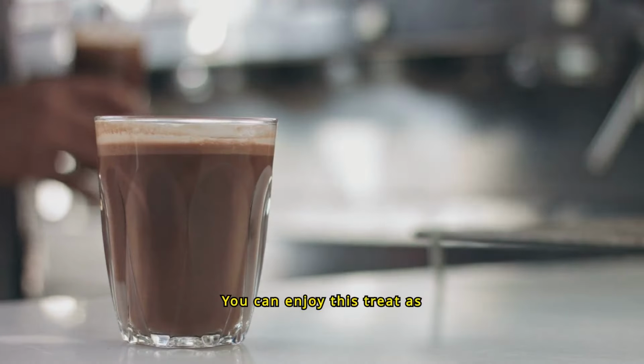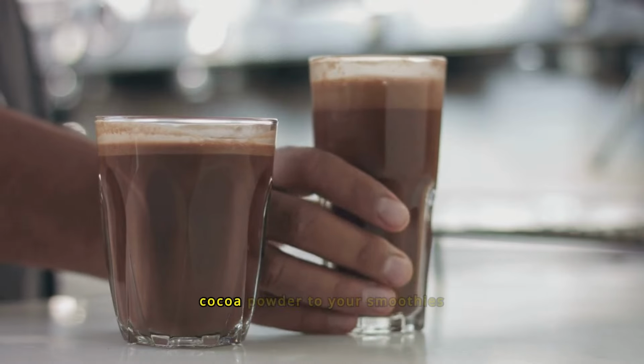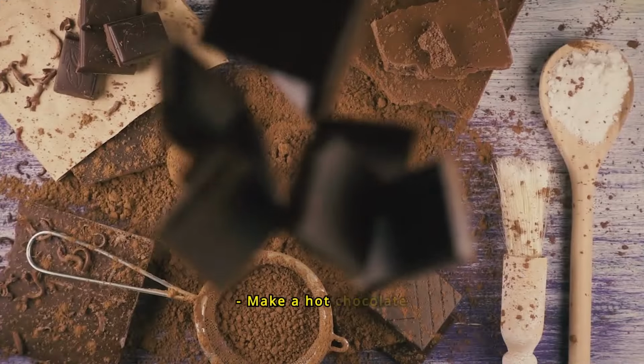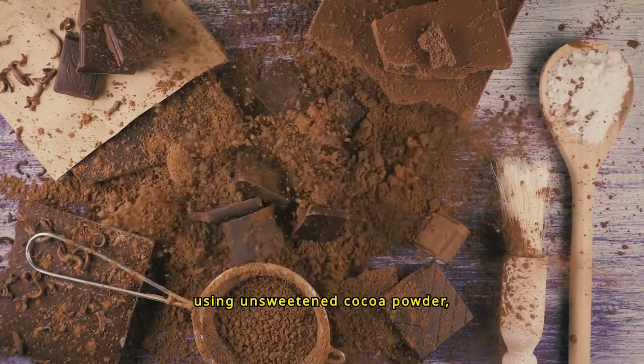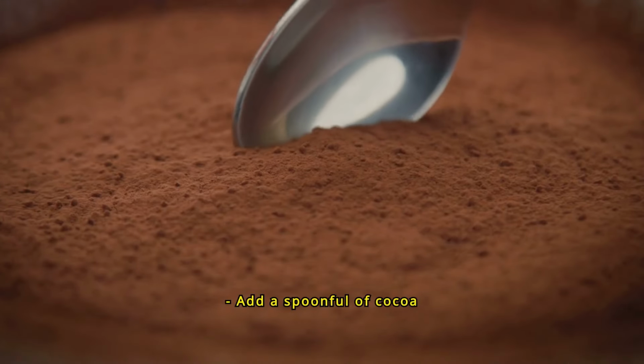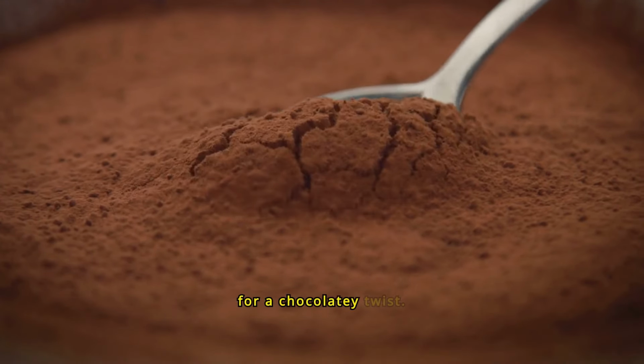You can enjoy this treat as a hot chocolate drink or add cocoa powder to your smoothies for a delicious and health-boosting beverage. Make a hot chocolate using unsweetened cocoa powder, a natural sweetener, and your choice of milk. Add a spoonful of cocoa powder to your morning smoothie for a chocolatey twist.